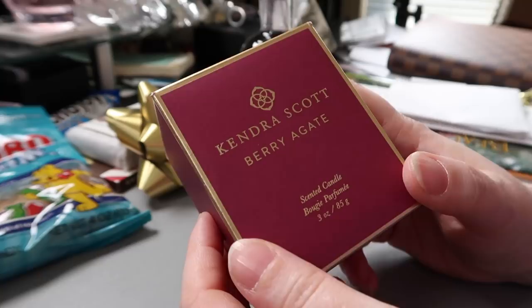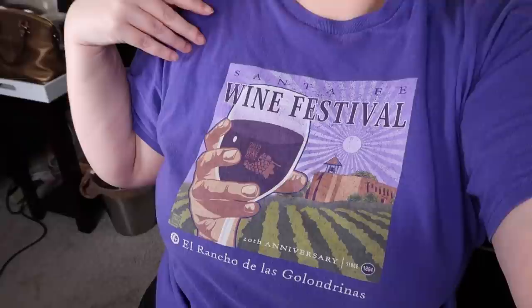Now let's take a peek in my closet. Oh, and my shirt, if you're wondering, is from Santa Fe, New Mexico. The first time we went up there, many, many years ago now, we went directly to a wine festival, and that's where I got this t-shirt.